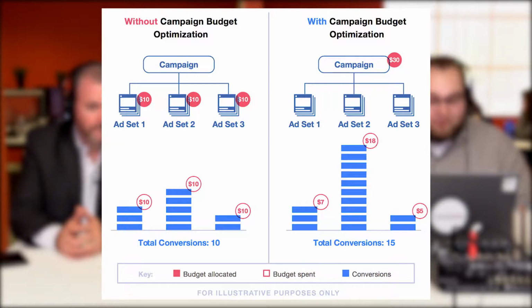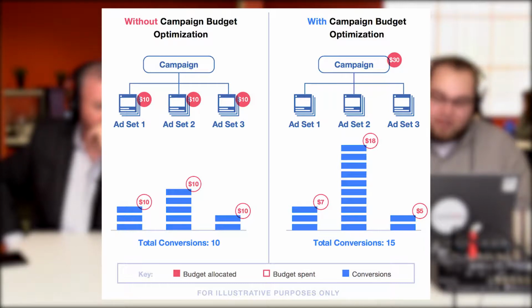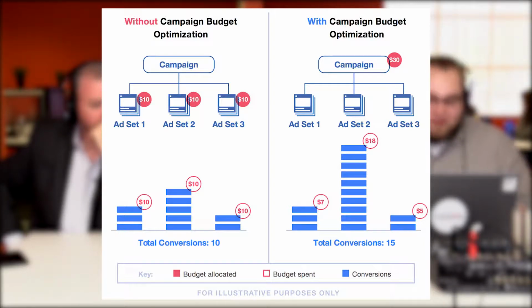Facebook said the tool will save advertisers time by eliminating manual shifting of budgets between ad sets, adding that advertisers can set daily or lifetime campaign budgets, as well as bid caps and spend limits for each individual ad set. And again, it works in real time to hopefully make things as efficient and effective as possible. And if Facebook's taught us anything, they're exceptional at measuring data.